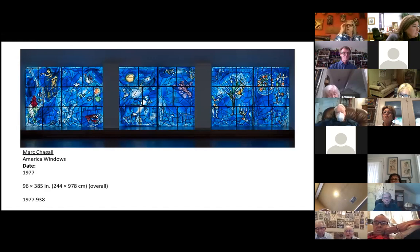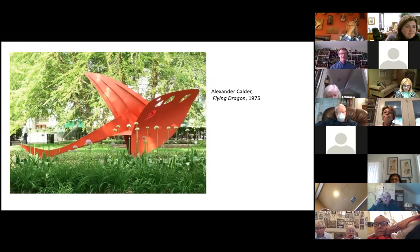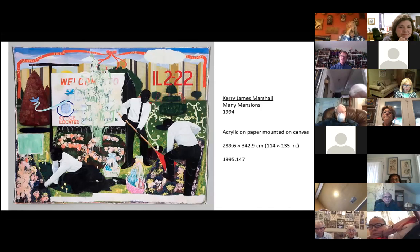And outside, there's a beautiful sculpture garden. I had to include at least one piece from it. So this is Alexander Calder's Flying Dragon from 1975. And this is the last piece I have.